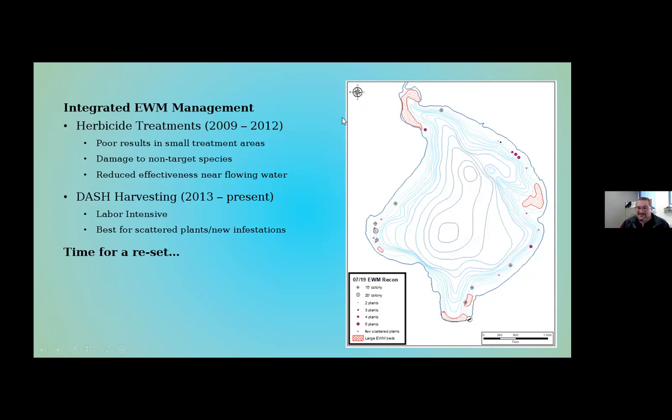So it was time for a reset. We needed to get back to herbicide treatments in the large areas and save the DASH harvesting for what it is best for, which is the scattered plants.